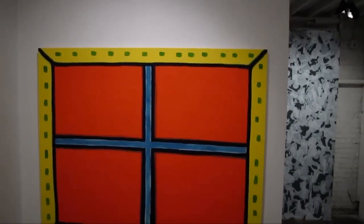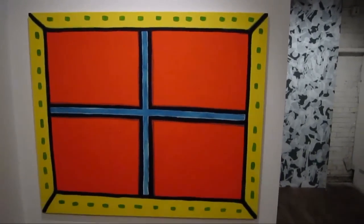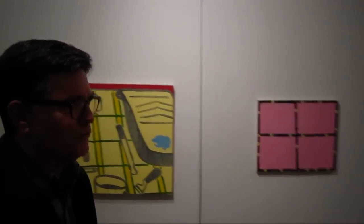Thanks, Lauren. We can walk around and look at some things. We can walk around? Yeah. Okay. Let's start out with this big one here. Well, I've been trying to make abstract and representational paintings.